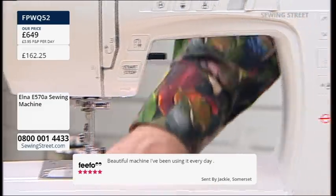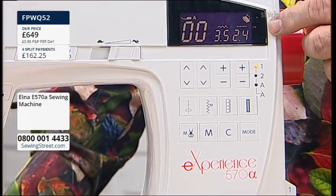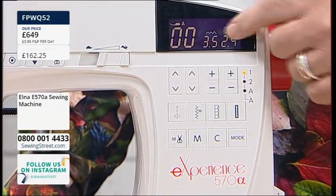Then if you come over to this side of the machine here. Yeah, we've used them here.